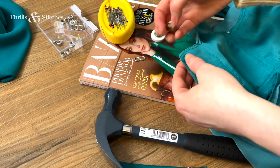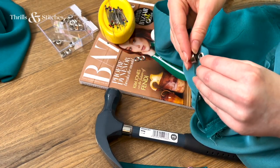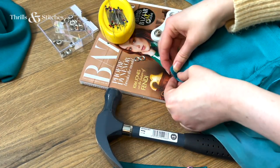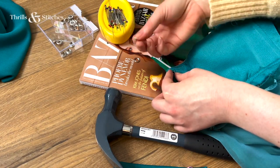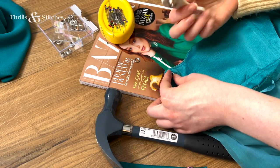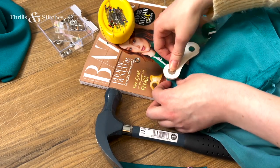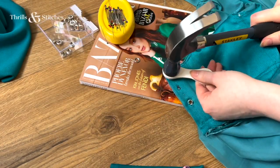Okay, so now I created a few holes and put the eyelets in. Now I have this little tool, which I'm going to fit onto the eyelet from one side. I'm going to place it on my surface, take this ring, pop it on from the other side, and then I'll take this tool and place it on top of all of this. And then I need to apply some force.